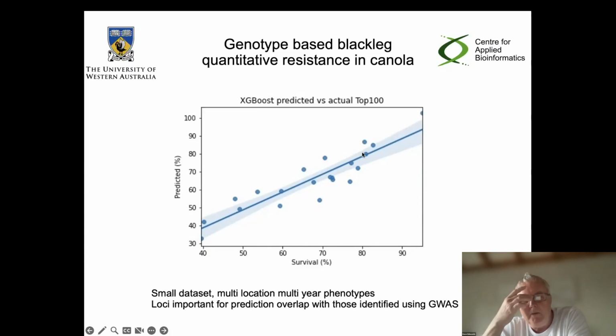Again, we thought this was going to be more of a challenge. In fact, it still was a challenge, but we got better results than we expected for what is something that's really quite difficult to predict, which is quantitative resistance.